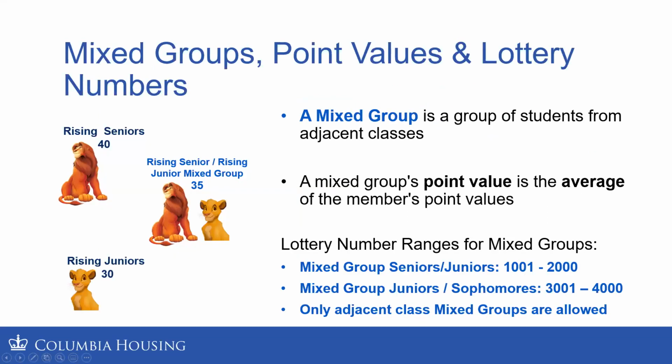Before we get to appointment times, really quickly I want to dive a little bit into mixed groups, which Mia mentioned earlier. A mixed group is pretty much what it sounds like. It's when you have folks from adjacent classes come together. So in this example, we have a rising junior who partners with a friend who is a rising senior. And the mixed group's average point value is what determines where they'll select. So in this case, you have a 30 and a 40. That becomes 35, and they pick after the seniors, but before the rest of the junior class.